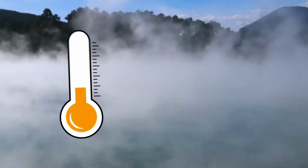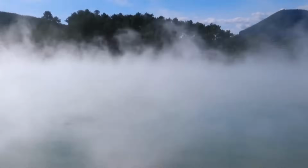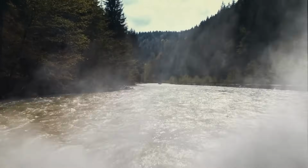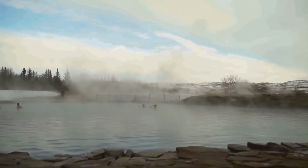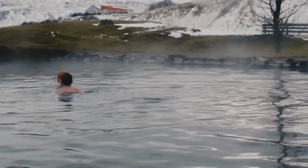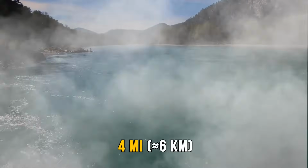Its temperature was 186 degrees Fahrenheit, not boiling, but pretty close to this point. But what shocked the researcher the most was the size of the river. One could think that the almost boiling water was the result of the activity of an underwater hot spring. But thermal pools are always small, while the river is 20 feet deep and flows for almost 4 miles. This is the only river of its kind on our planet.